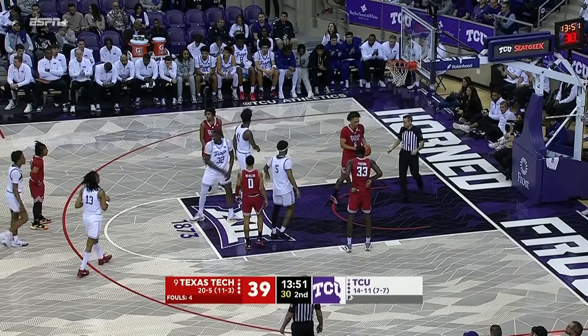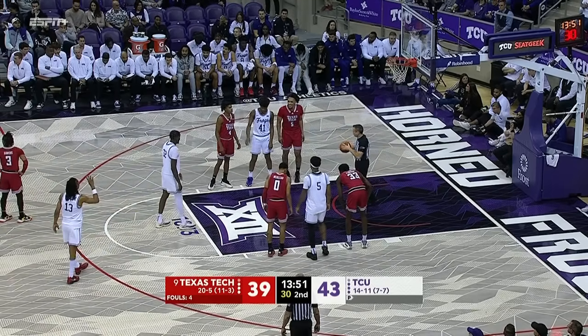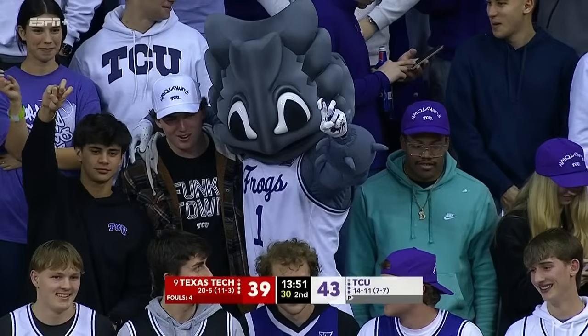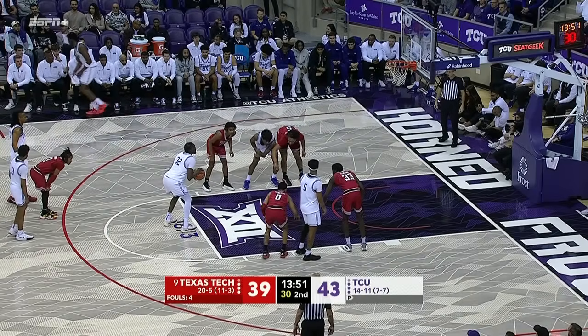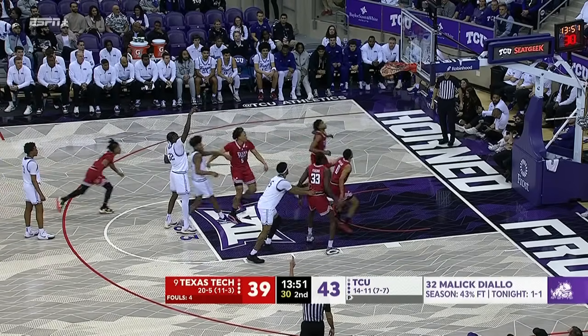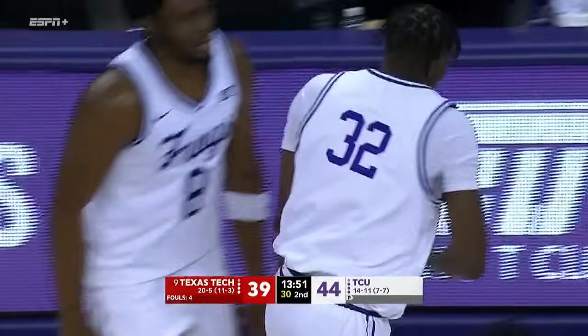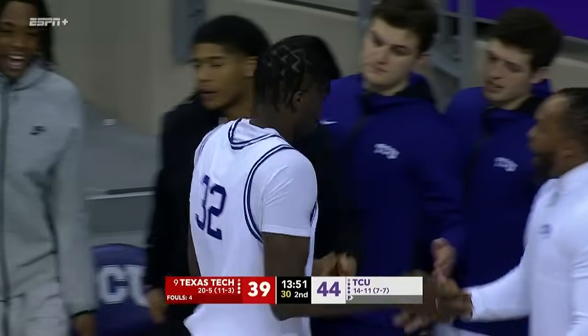Pretty good right there. That had the look? It had the look because it was in his fingertips. There was no fallback. A lot of times big guys have a tendency to fade and that ball sits in their palm. This is good. You can tell he's worked hard on his free throws. And that's the head-scratching thing about TCU's struggle at the line, is that they work on the free throws so much.